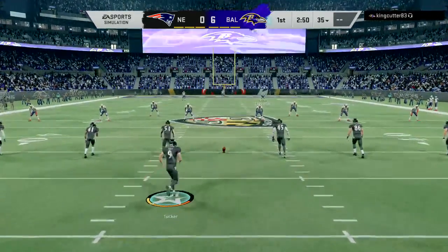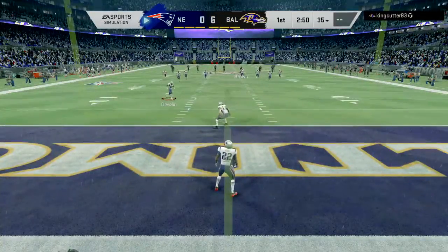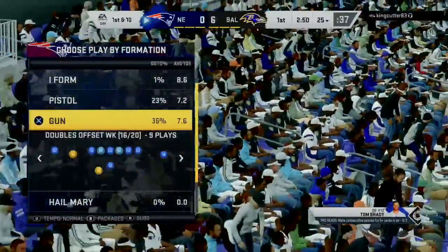So they throw the pick six. They'll get another shot at it now as this one's in the air. And this will not be returnable. It's out of the back of the end zone for a touchback.